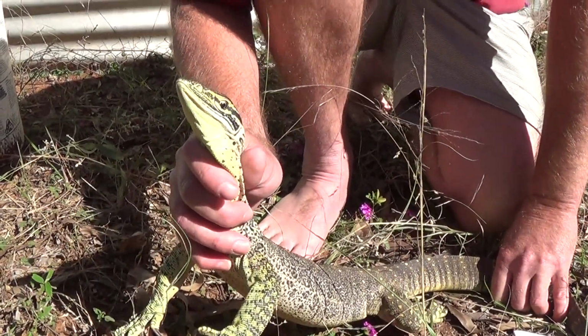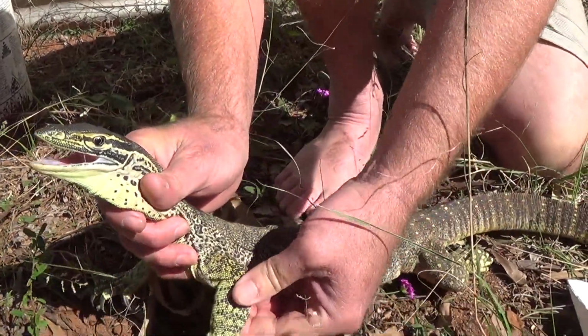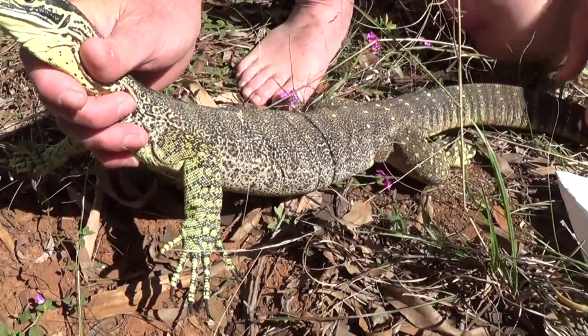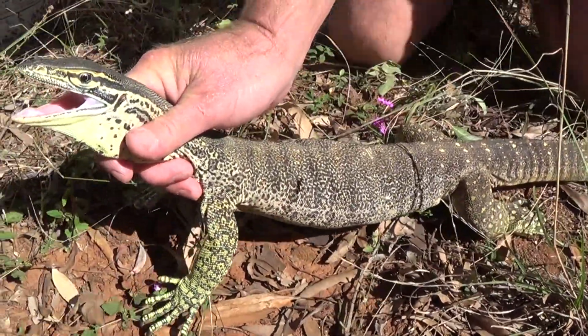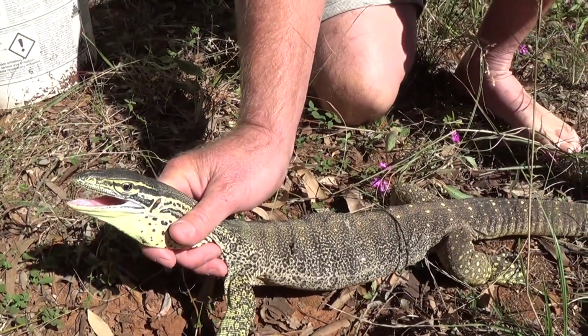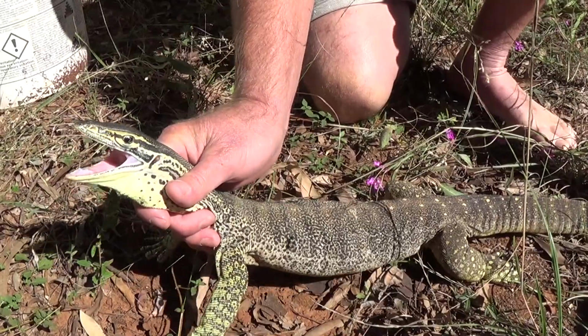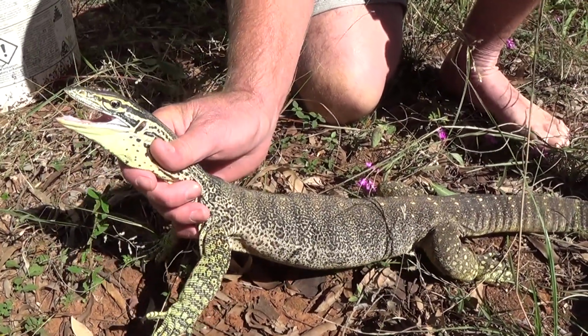You see the beautiful yellows on the species. So you see that fluorescent yellow on the front claws there. So beautiful colours. So he'll get quite large, this one, but it's the middle of winter here in Australia, so I just want to keep him in captivity and feed him a couple of times, make sure his digestive system's working properly before I release him back into the wild.